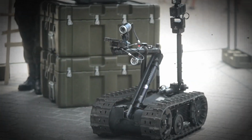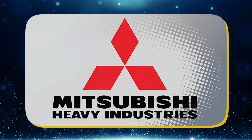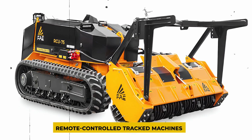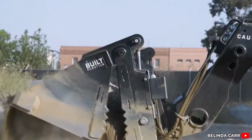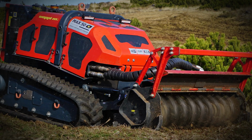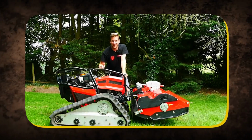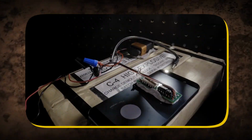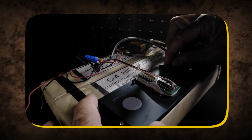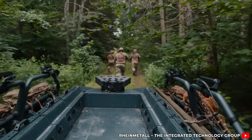Engineering units also join Japan's robot army. Mitsubishi Heavy Industries and other firms build remote-controlled tracked machines that dig trenches, lift debris, and tow heavy loads. One model uses an extendable arm to cut fallen trees or move concrete barriers. Operators control them from armored shelters far from danger. Chemical and radiation sensors added to these UGVs help scouts probe suspect areas before troops enter.